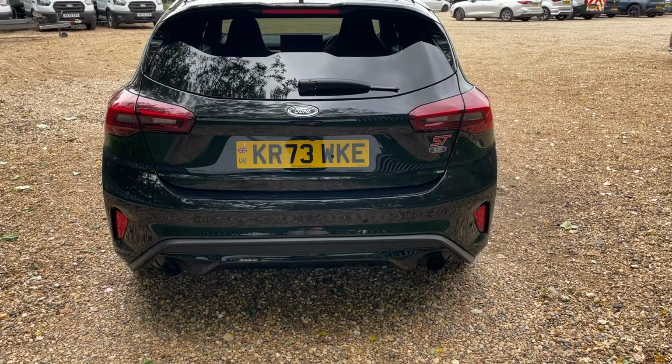Near side of the body now, I'm going to give it the exact same treatment, just giving it a gentle rock down the body like so. Hopefully you can see from wherever you're watching this video how wonderful everything looks. Near side rear now, beautiful.